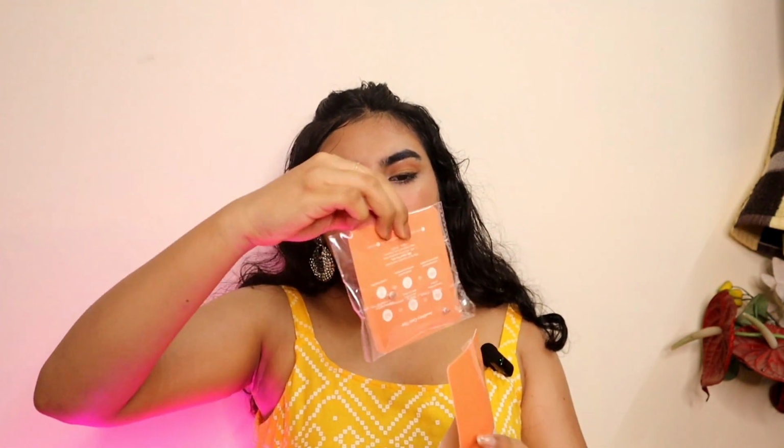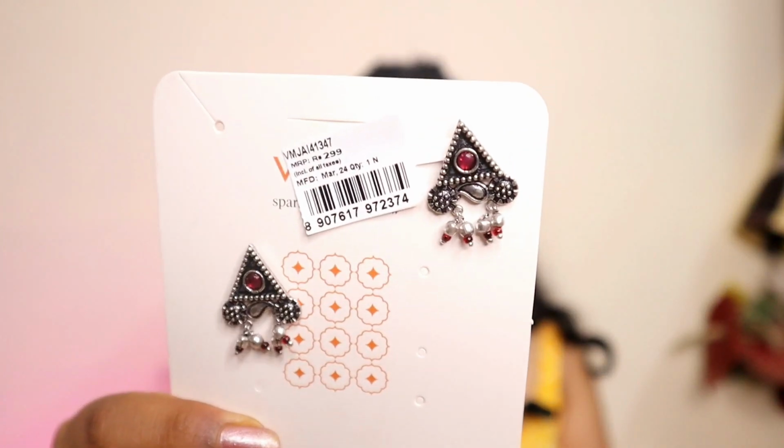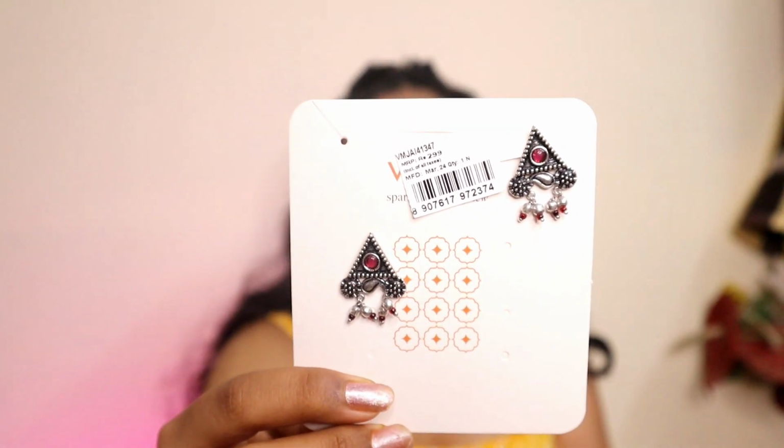Going to the next one, this is again from Voylla, and yes, this is the earring. This is a Chotu Q2 earring, and this came for around 180 rupees. This is how it looks like, and this is a really pretty earring. You can pair it up with short kurtis or whatever you want. And it is so pretty.